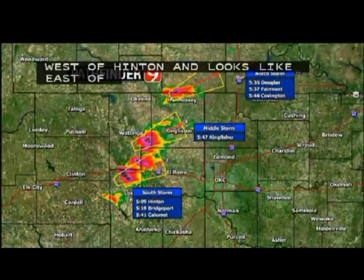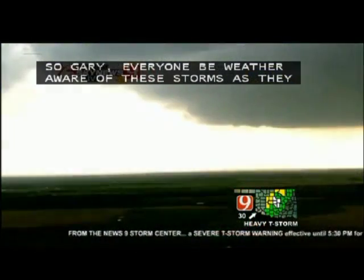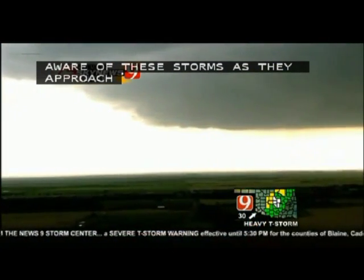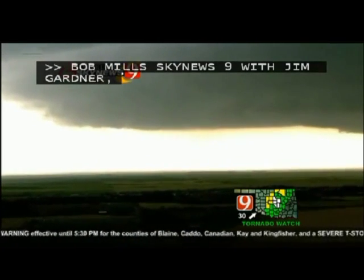So let's go back to a quick check on Pathfinder. You can see the various storms, the one at Hennessy. It'll be at Douglas at 5:35, Fairmont 5:37, Covington 5:47. In the Hinton area, which is due west of Oklahoma City. And Jim Gardner, what do you have? Man, this storm is really cranking now.